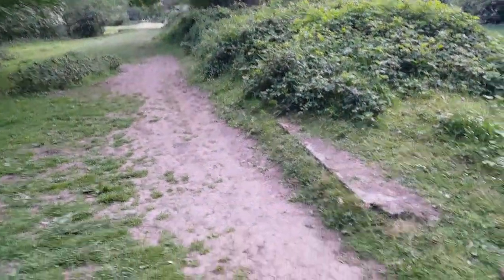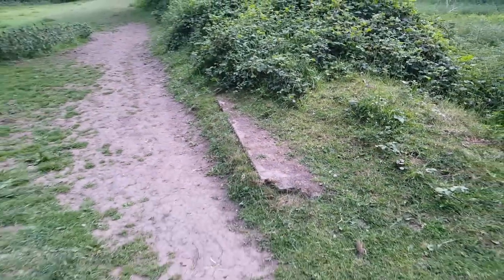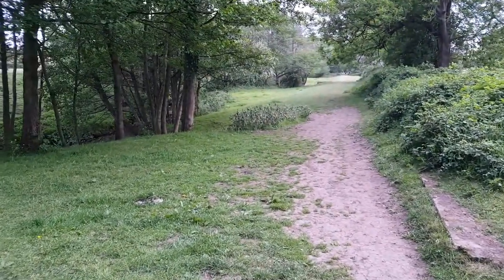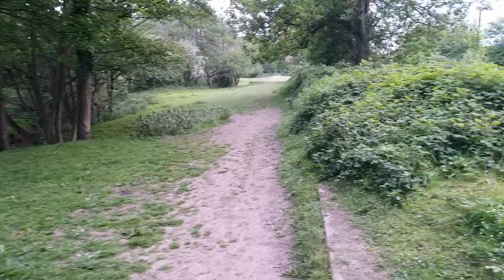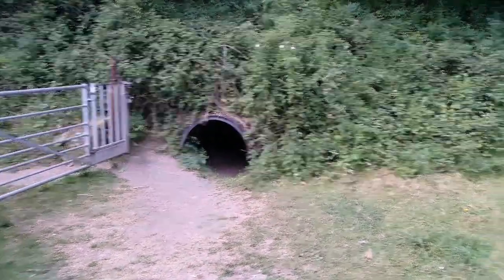So I don't know if you can make this out, but you can see that here. That's actually the remains of an old station platform. Because, sorry about that car, because here, this actually used to be an old railway as well. It went underneath there as well at one point.